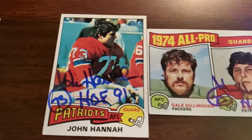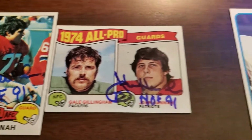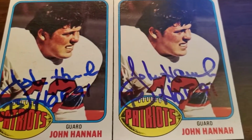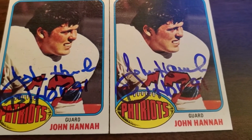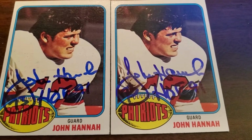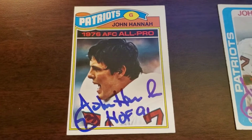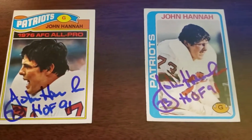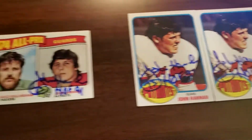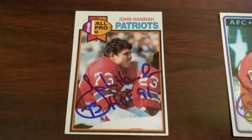Just happy to get all of these in the same type of marker. There's bleeding on some. I'm wanting to say, like this one here on the right, looks like there's a fingerprint or something at the very end of his signature. And at the end of me showing all these, we'll go into a story on this signing, which was pretty trippy.